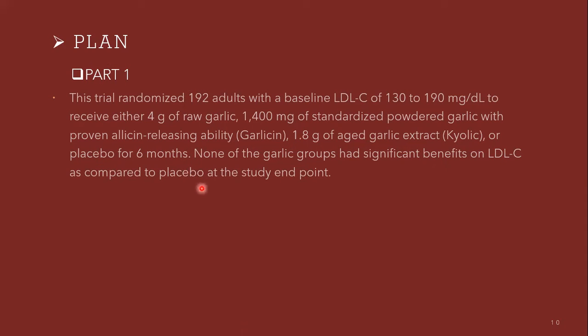None of the garlic groups had significant benefits on LDL-C as compared to placebo at the end of the study. But studies also show that in vitro, the inhibition of hepatic 3-hydroxy-3-methylglutaryl coenzyme A, also known as HMG-CoA reductase, has been observed, and it is considered the primary mechanism for garlic's anti-hyperlipidemic action. So it depends on the patient's ability to take the garlic. He can or he cannot take garlic, but the study shows that they do not have any significant benefits.